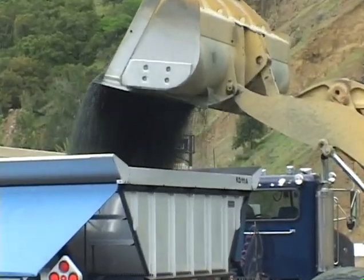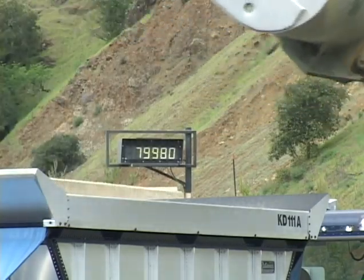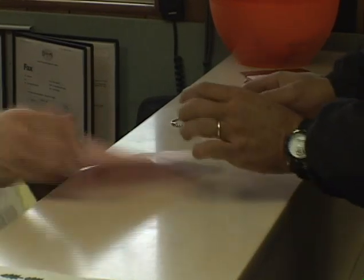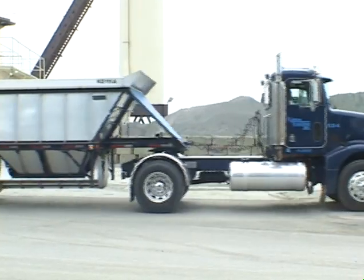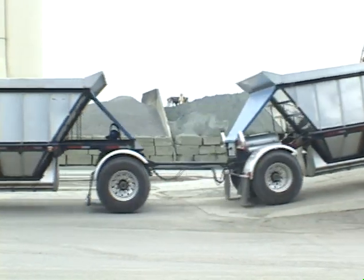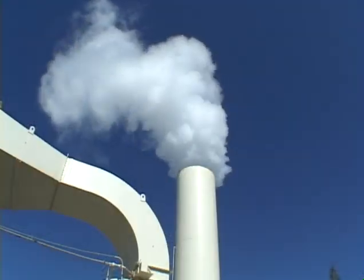Front-end, rubber-tired loaders can load whatever product is needed. The product is weighed, and a weigh ticket is produced. The material is then delivered to its desired location. Sometimes materials are transported to a facility for additional processing. One such facility would be a hot mix asphalt plant.